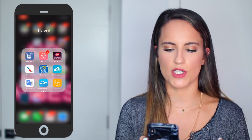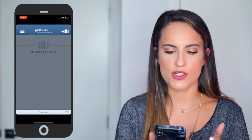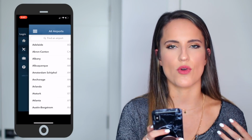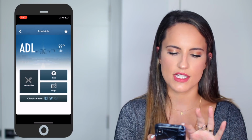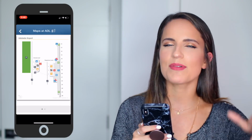And I'm not going to talk about this one in depth, but just on that note, there's also one called Gate Guru, which is basically the same as Seat Guru, but it has to do with airports. If you click on a certain airport, it'll show you all the amenities they have, shops, services, food, it'll show you a map. So just a little side note, bonus app, Gate Guru.